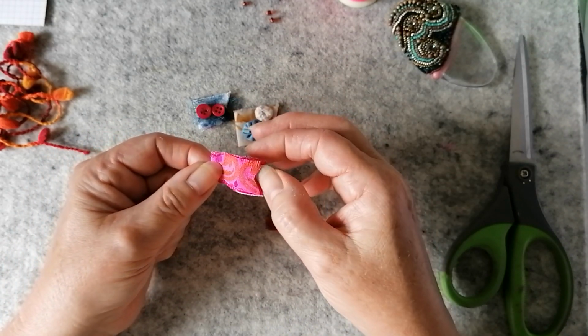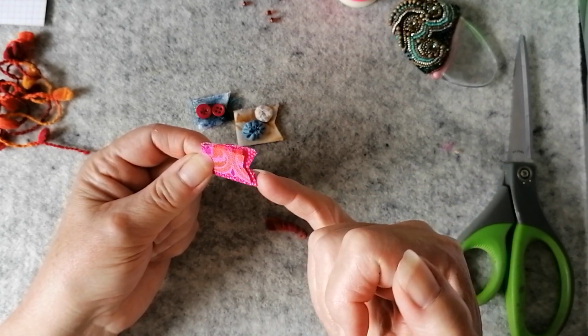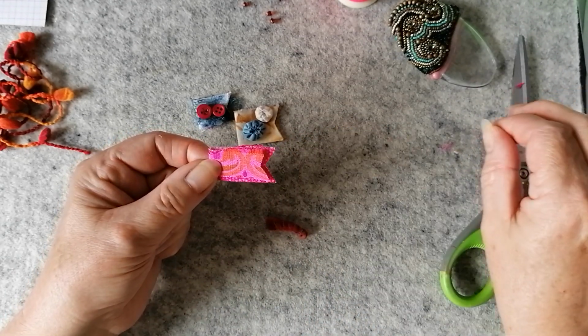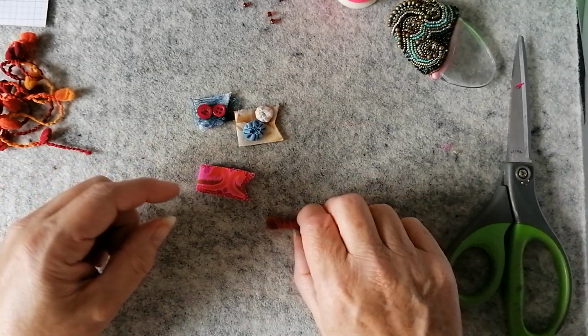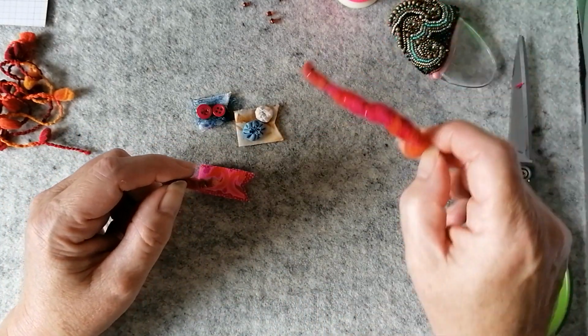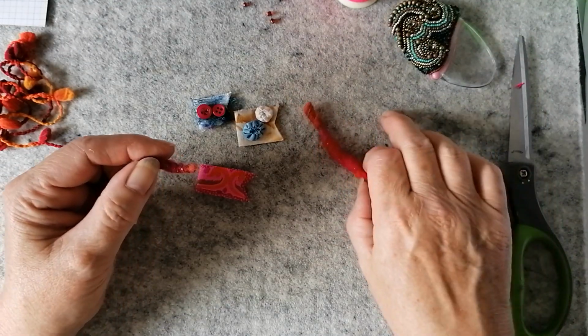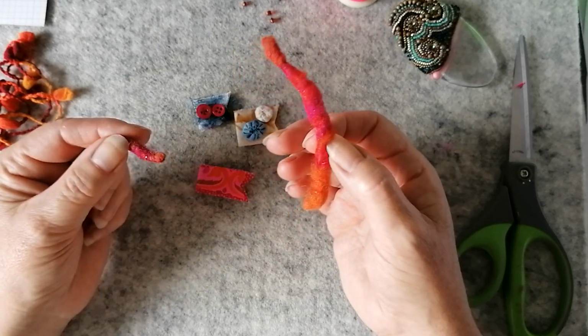So I've layered up two pieces of that. This one was a bit too floppy on its own, and this is like a thicker cotton that was also in that pack as well. So, yep, that's that one. And then I've got a piece of the art wool from Leanne, I think it was. Yeah, Leanne. I showed you that it was a big package.